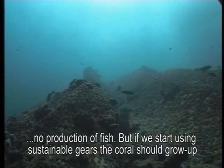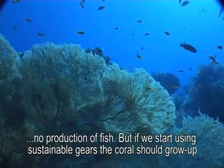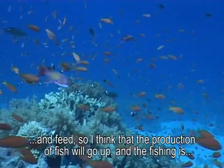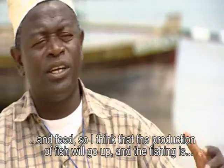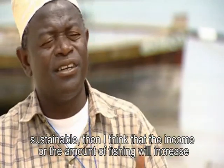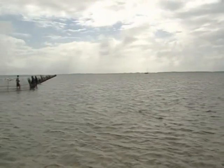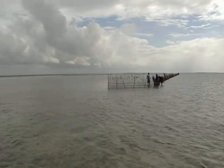But if we start using sustainable fishing gears, the corals will grow up, the mangroves will grow up, and the sea bottom will remain safe for fish to breed and feed. So I think the production of fish will go up. And if the production goes up and the fishing is sustainable, then I think the income and the amount of fish will increase. Together with WWF, the Marine Park has introduced new fishing methods to the local fishermen.